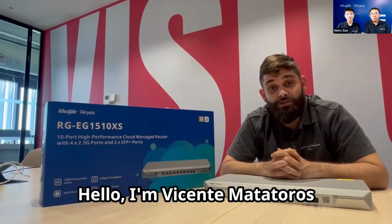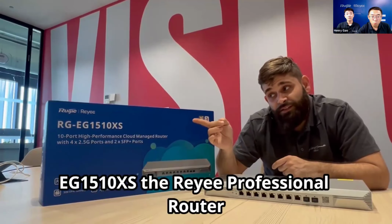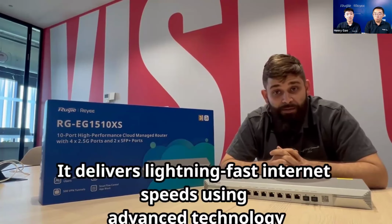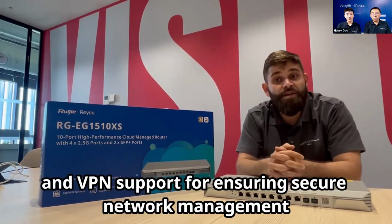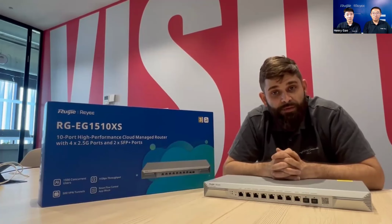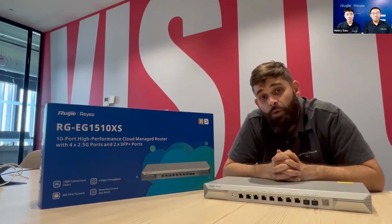Hello, I'm Vicente Matatoros, the Networking Product Manager at Visiotech. I'm following our POC of the Reyee professional router EG1510XS. I confidently recommended this high performance solution. The Reyee router excels in outstanding performance. It delivers lightning fast internet speeds using advanced technology and VPN support for ensuring secure network management. Flexible deployment is designed to seamlessly adapt to various organizational needs. The user-friendly interface, of course, offers a simple setup process and intuitive management through both web interface and mobile app.